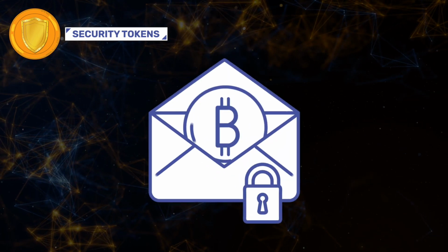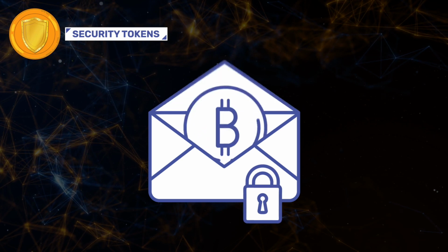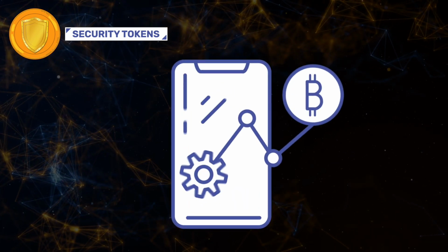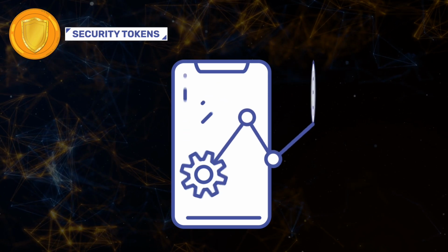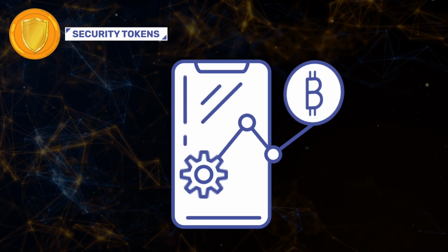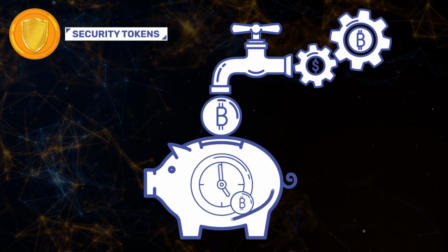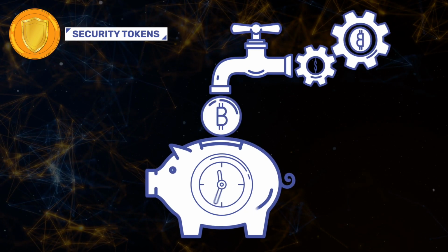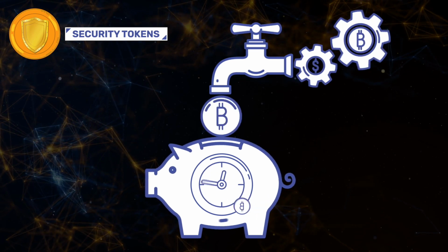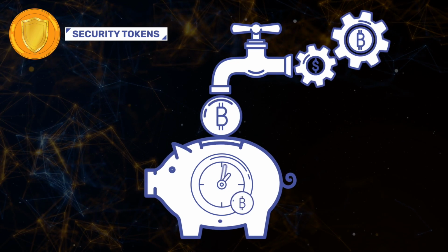When you invest in a security token, you are essentially buying a piece of the asset or company that issued it. This means that as the asset grows in value, the value of the security token may increase, might also decrease, but at least it's tied to something. But my favorite part of security tokens is that if the underlying asset produces revenue, the security token can automatically distribute a proportion share to the security token holders, similar to a dividend or interest payment.